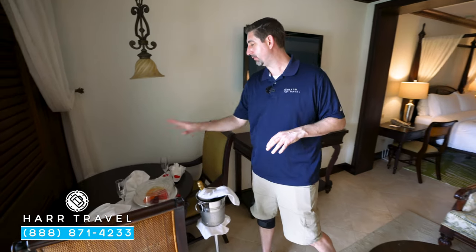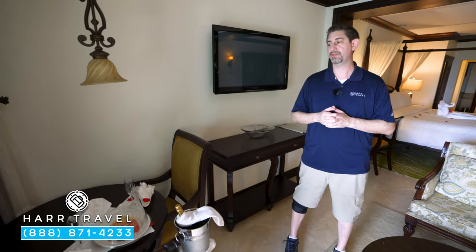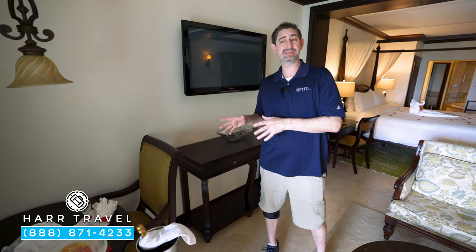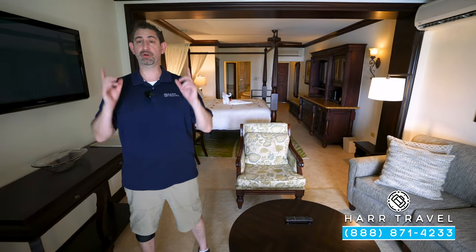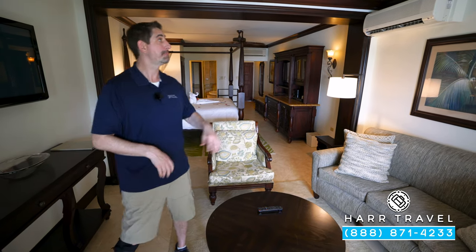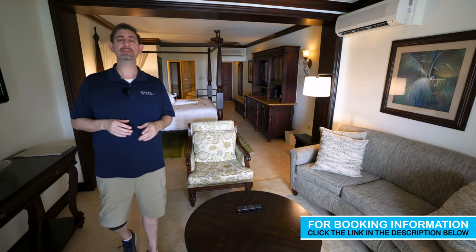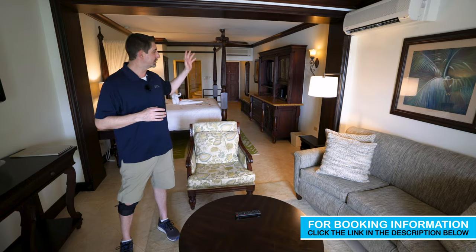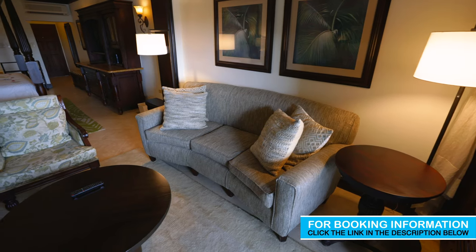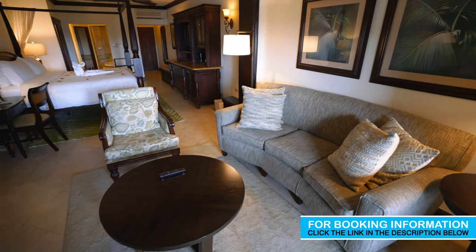Over here, you've got your table and two chairs. They've got it set up with a fruit plate as they would for arrival for the guests. And this is that perfect place to take advantage of the in-room dining. It's 24 hours and complimentary when you're staying in a butler level suite. Or of course, you can step right on outside for that al fresco dining experience as well. There's a fan in here and over the sleeping area as well. Now, another thing that's unique about the butler experience is when you arrive here at the resort, you're gonna head right past reception. They're gonna bring you into your room and do the in-room check-in right here.